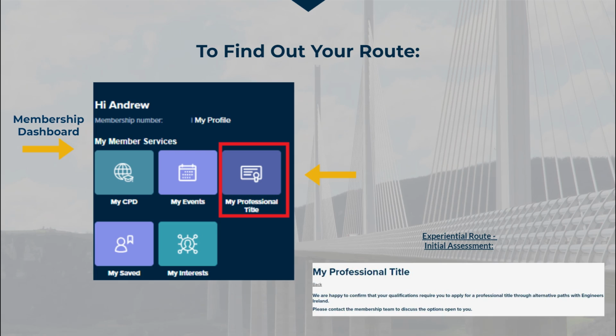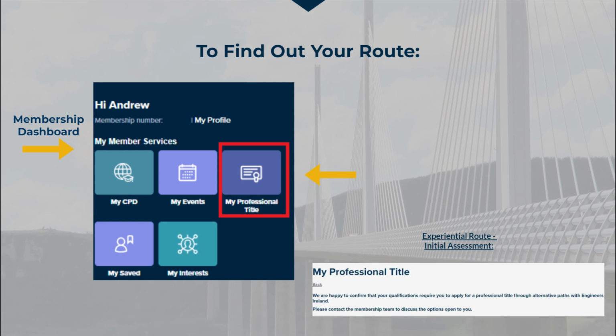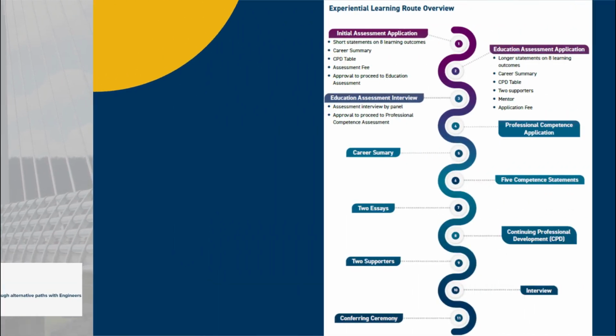So all applications are online. They must be completed online through your membership dashboard. As I mentioned a moment ago, for all our sectors, so all our regions, divisions, and societies, all our publications, to double check what benefits you're availing of, if you select My Interests there, you'll be able to see if you're following any regions, divisions, and societies. So just make sure after watching this recording, you are availing of all those benefits, and you can just double check those different sectors that you are affiliated with.